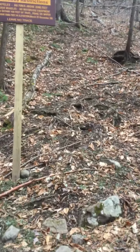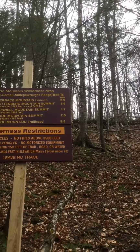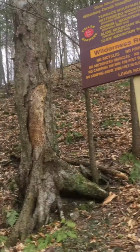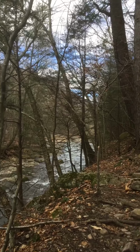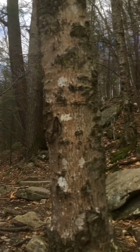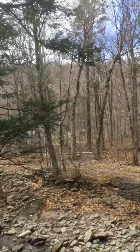And when you cross over the bridge, you can see that you can head up to Slide Mountain, Cornell, Wittenberg. This campground is located outside of Phoenicia, New York. And it is a beautiful spot for family camping, hanging out, and hiking. So let's take a little bit of a walk.